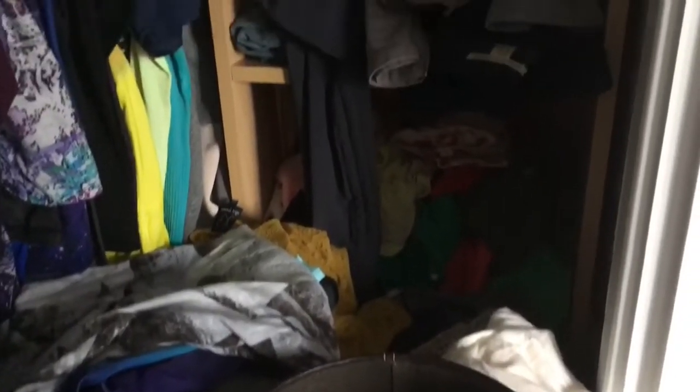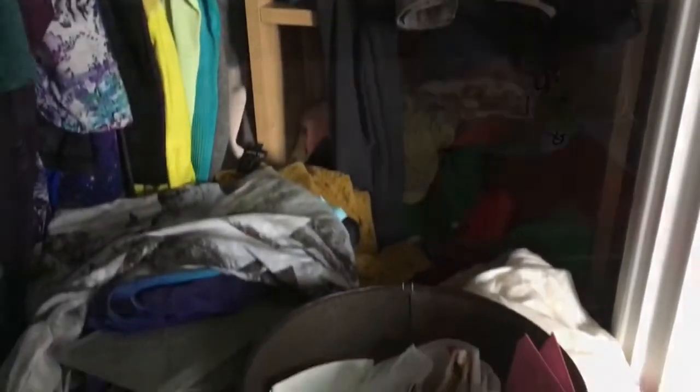So I'll show you my 2 separate piles though for the 2 separate days of what I am getting rid of. And we're getting closer to the end of the week.